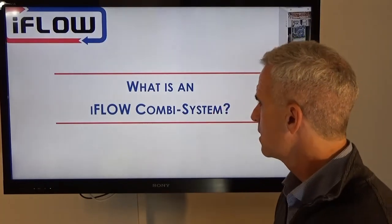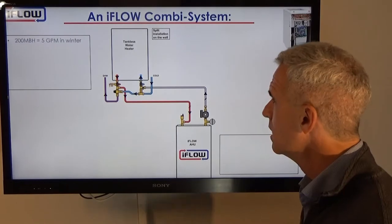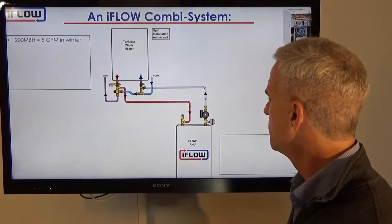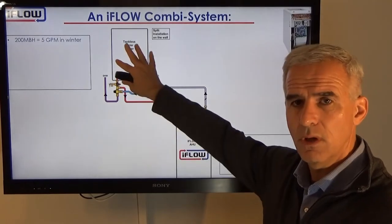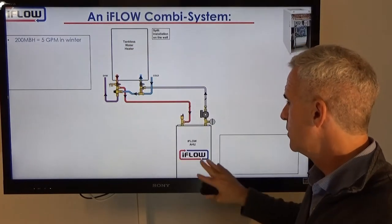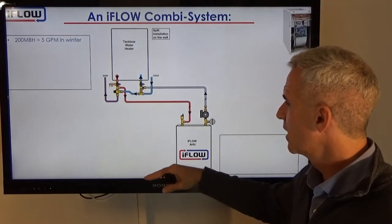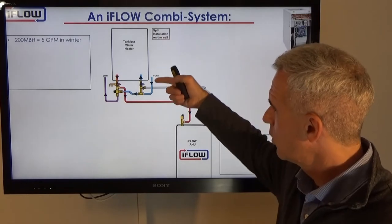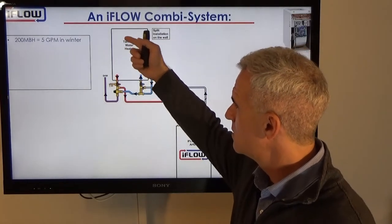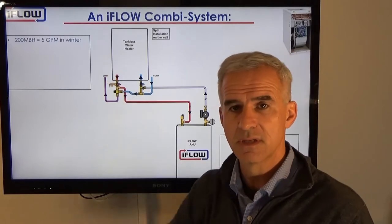So what is an iFLOW combi system? Well, in its most basic form, you can have a tankless water heater with an iFLOW. So the tankless water heater would be installed on the wall, and the iFLOW would be installed where your furnace would be, typically on a basement floor or in a mechanical room floor. On the tankless side, cold water would come in, heat up to domestic water set point, go through the mixing valve and out to your faucet as normal.